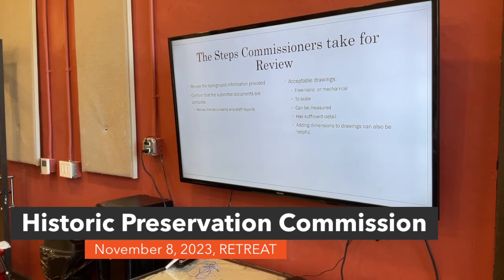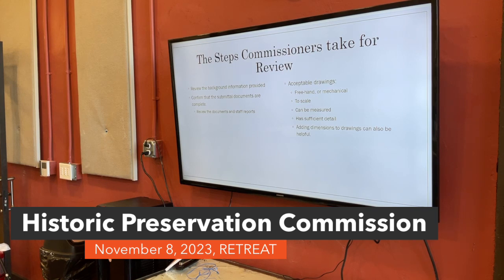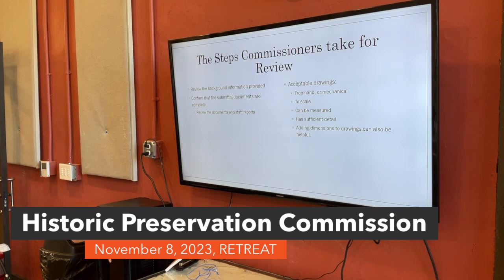It can't be just a rough sketch, and I have seen some from contractors. I had one contractor turn it in, I swear it was done by crayon. And it has to be specifically detailed so that you guys can look at it and see what they're changing on the building. Or be the cover for our postcard. The crayon. The what? The crayon drawing, I had to send it back to him.